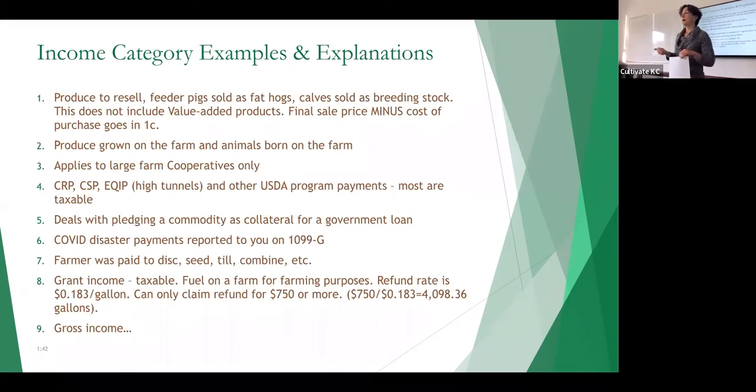And most of them are taxable. And I think that the Kansas City urban farmer community has learned a lot in the last 10 years, based on how many questions I've gotten from people, that the EQIP high tunnel money is taxable. Whenever you apply for and get an EQIP high tunnel and they send you a check, they're going to send you a 1099-G at the end of the year, and that is going to be taxable income. So it's something to remember whenever you're planning those things.